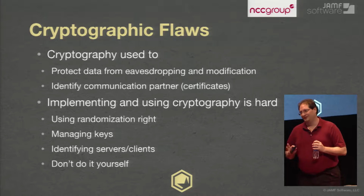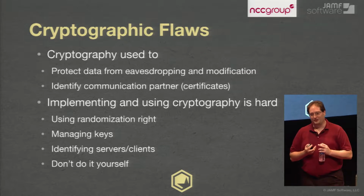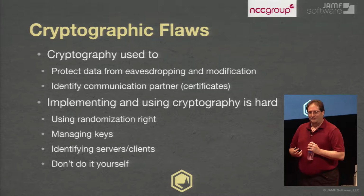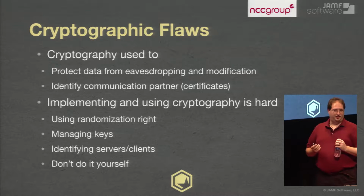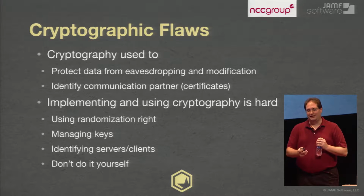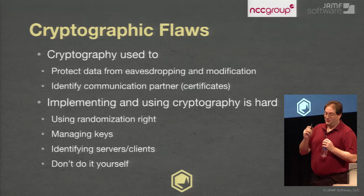Cryptography is used for three things mostly. Two of them are the most common uses, which is protecting your data from people who shouldn't see it and making sure that your information is not changed in transit. The third one is things like non-repudiation or identifying who you're communicating with and stuff like that, right? And don't do it yourself, right?